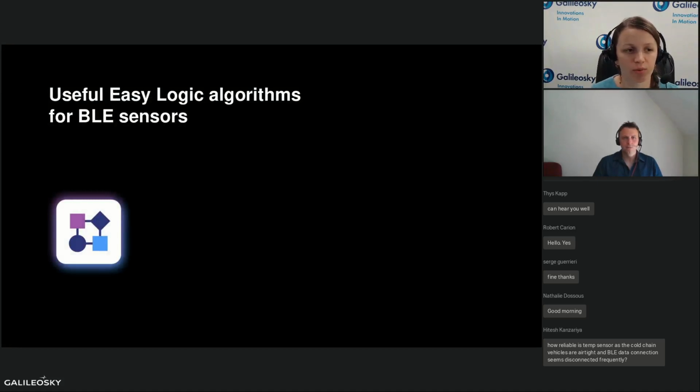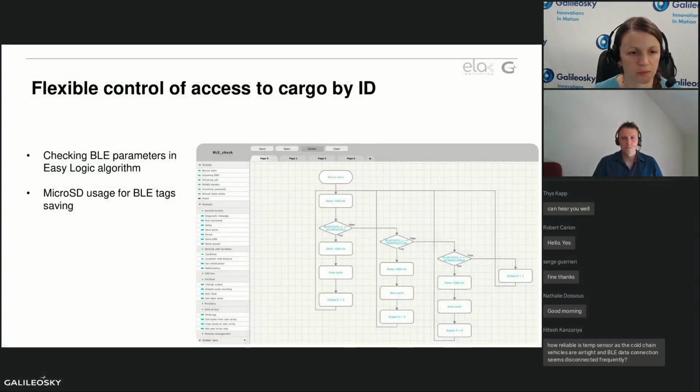Now let's review some additional easy logic algorithms you can use with our devices to make the device work with the Bluetooth sensors. Let me say that we have the Easy Logic tab in our configurator tool, and you can use it for creating block schemes, for creating additional scripts using a C-like language, and of course we can provide you some typical templates you can download from our website. Also, we can provide you help with creating this algorithm.